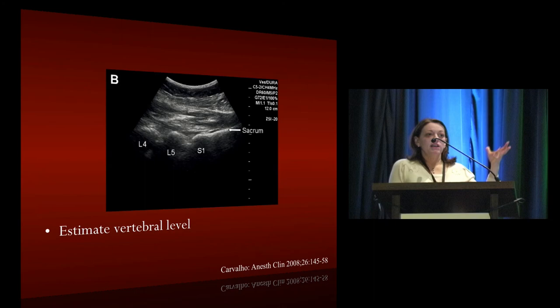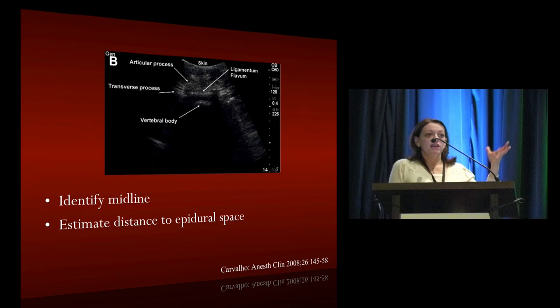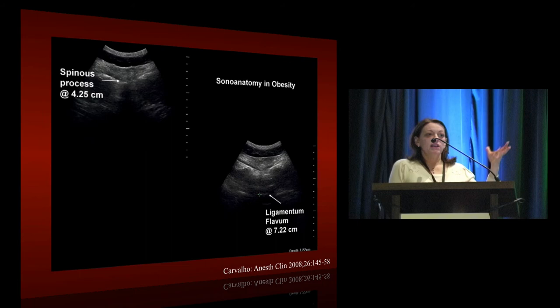I think ultrasound can make us better at this. Ultrasound can be used to estimate the vertebral level, as we see here, and to help us identify the midline and help us estimate the distance to the epidural space. Of course, the pictures don't look quite as pretty in the obese parturient, but I think for sure you can at least see where the spinous processes are when you do the longitudinal view, even if you can't always see your sacrum. And even if you don't see that beautiful picture of your double lines, I think you can always identify midline. At the very least, you can always see where it looks symmetric. And if it looks symmetric, then that's probably midline.